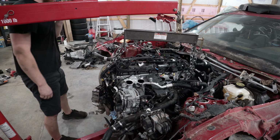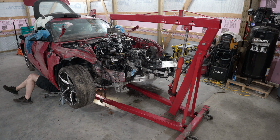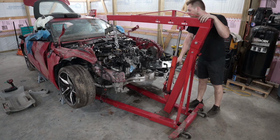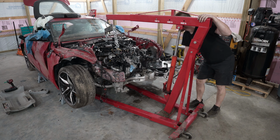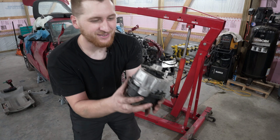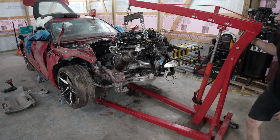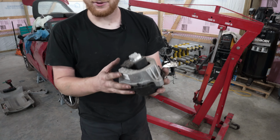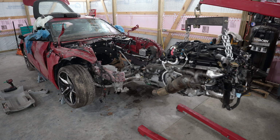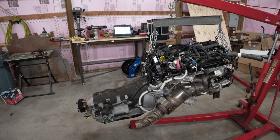We're on our lift points. So I'm gonna go underneath, take off our motor mounts, and see if we can get it out. All right, engine and transmission mounts are out. Let's pull it. Oh, another surprise. So many surprises, I just love this car. Look, the engine mount's broken. Hopefully the block is okay. Oh, guys, look, both engine mounts are broken. Well, the engine and transmission, it's out.